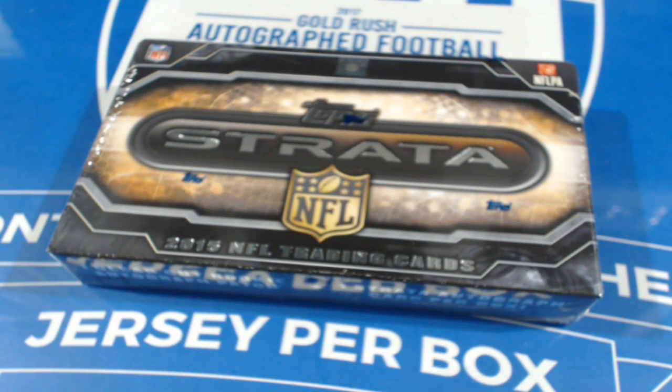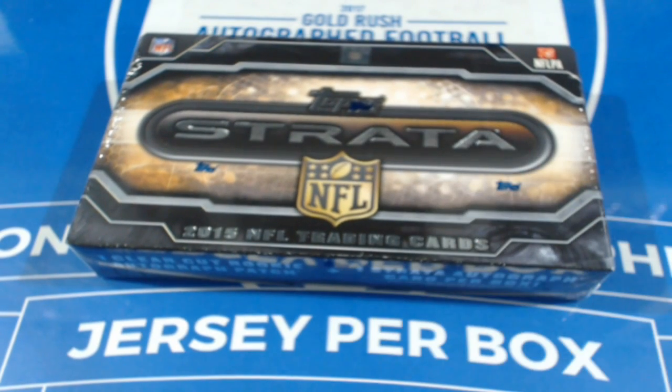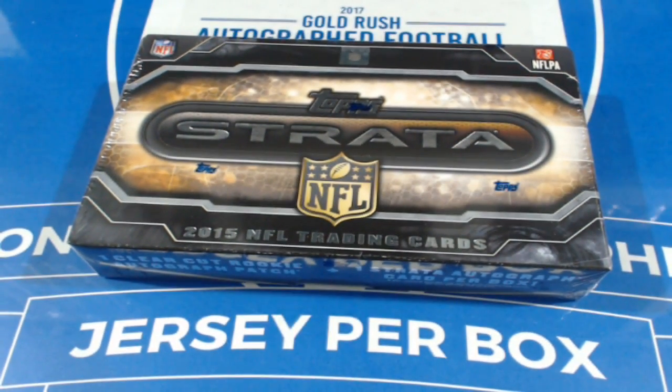All right, we did the Gold Rush football jersey early last night for you guys. Again, always on the non-break nights, we try to end some a little early. We're going to get through this quick because Pantheon is next. We are excited. Can't wait to bust Pantheon. I've watched a couple breaks up, but I haven't seen anything really big pulled yet.